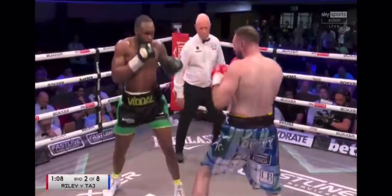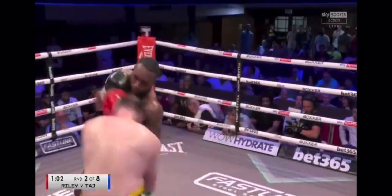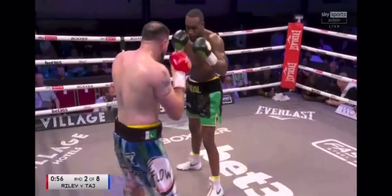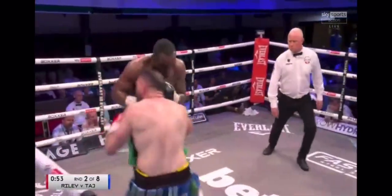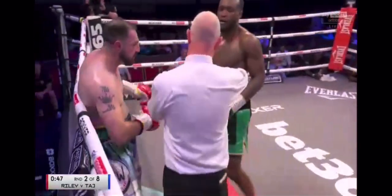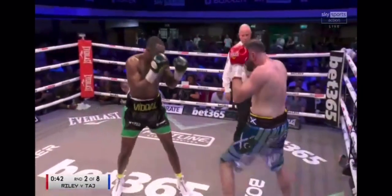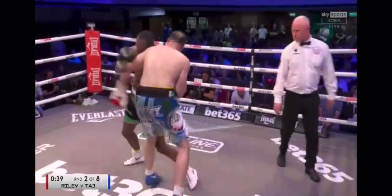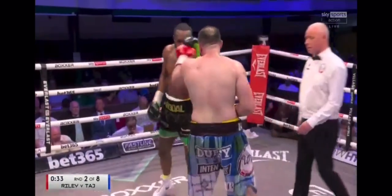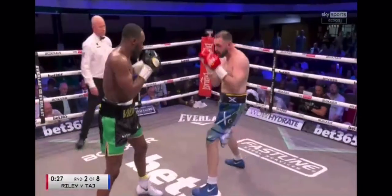Oh, nailing him again. Beautiful right hand. Walked him onto that one. Taj just leading with his chin there, took that one okay, but again, it's the accuracy here from Riley. And Taj trying to come forward again, trying to let that left hand go. I think he knows that he's going to have to do this the really, really hard way. He's going to have to trust his chin and see if he can walk Riley down somehow, see if Riley tires, the snap goes off his punches, because at the moment, really, that's kind of all he can do. He can't stay out of the way of that right hand, it would seem. And there's some facial damage there.